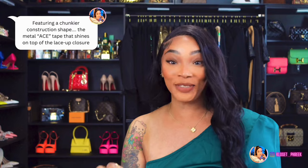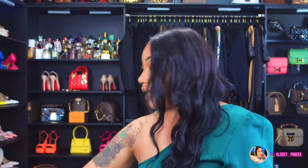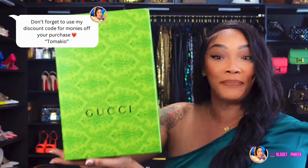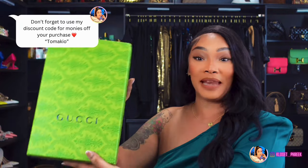Just give you a luxury unboxing experience. It comes with the shopping bag, two dust bags, not one. It comes with a thank you card from Gucci. It comes with the little Gucci tag where they keep the authenticity card, your laces, and a nice Gucci box. And they had everything packaged so well. The box came in A1 condition.